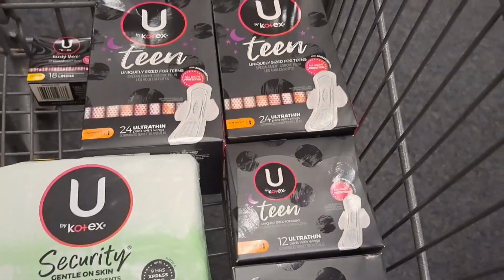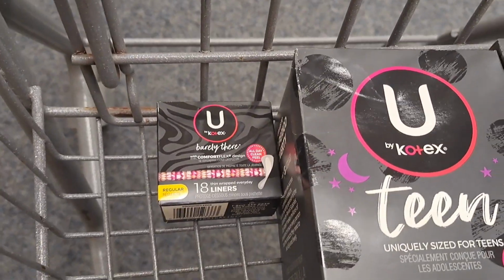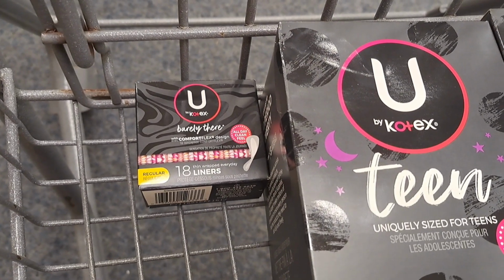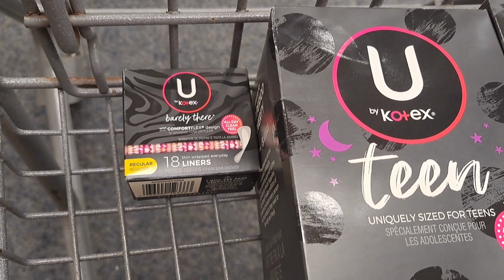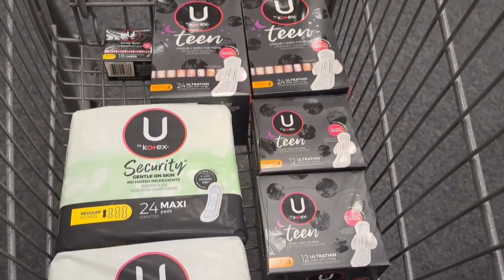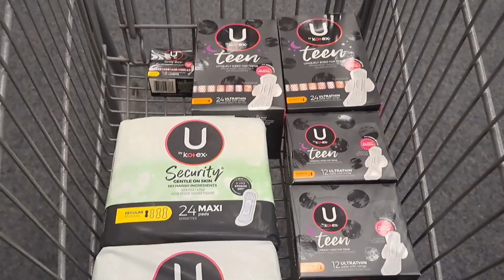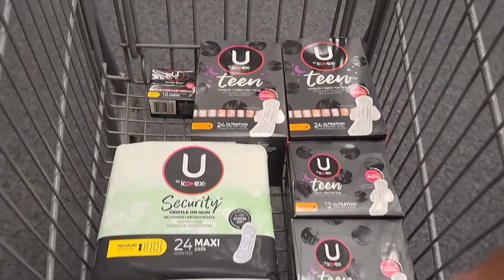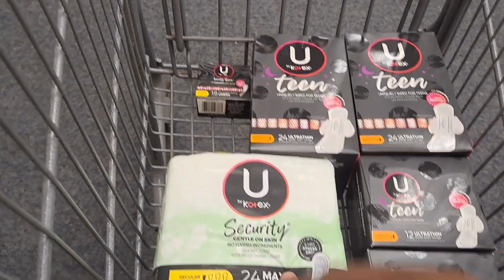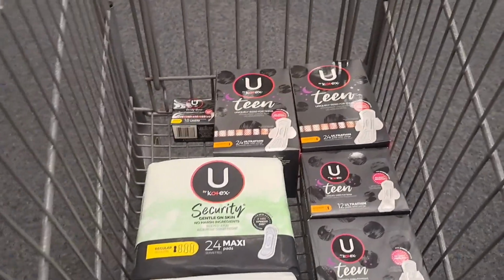And they're all overnight. And then just to get up to $30, actually I got to get to $31 because of my CRTs, which I'm going to show you in a minute, I got the liners, which are $1.99. So all of the pads are buy one, get one half off. So I'm guessing that I'm going to pay for the most expensive ones and get the cheaper ones half off. So these were like 7 something, these were 6 something, these were 4 something, and those were $1.99. So I'm absolutely fine with that.